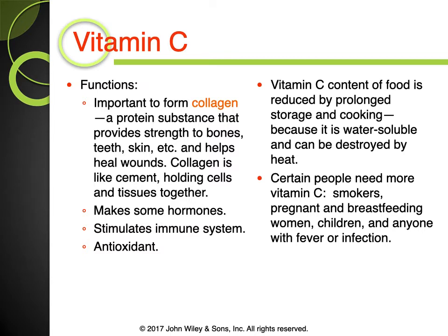So you may or may not know all these cool functions that vitamin C does. It's important to form collagen. What is collagen? It's a protein substance that provides strength to bones, teeth, skin, and helps heal wounds. Collagen is like cement holding cells and tissues together. Collagen's pretty cool. Vitamin C can also help make hormones and stimulate the immune system.